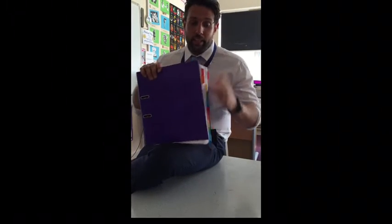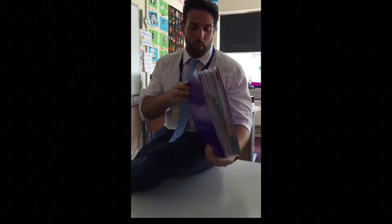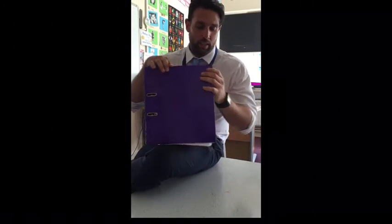Hiya, so we're going to quickly talk about folders and how they're going to take over your lives during your School Direct placement. Now this is a completed folder. This is Lauren's folder and it is super organised and it is absolutely amazing. Mine was slightly less organised and slightly less super amazing.